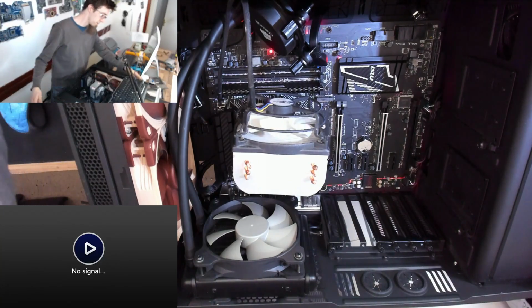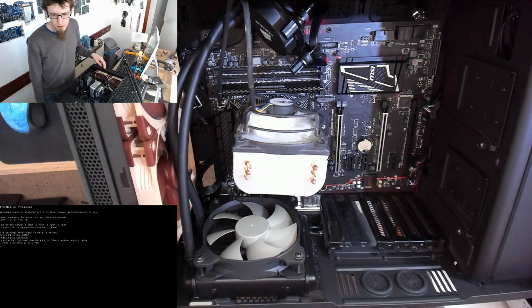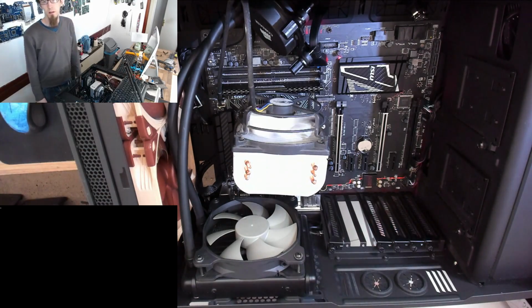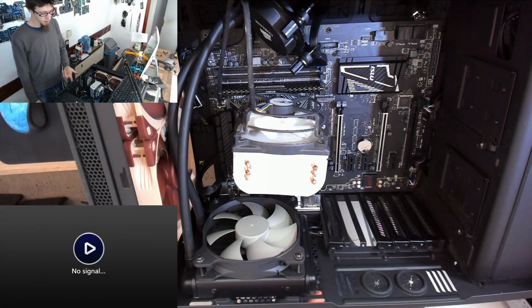So power on, power on. All right, we had a really long post there. F1, F2 to continue. Yep, that's fine. Okay, and it's power cycling.